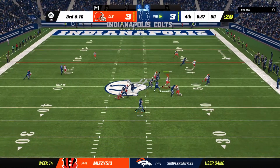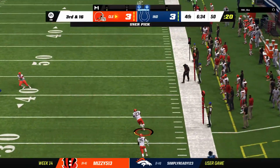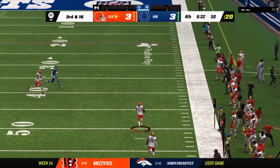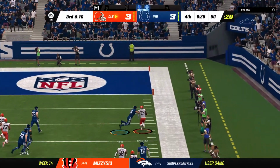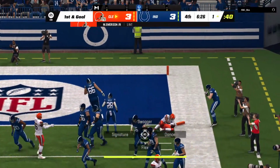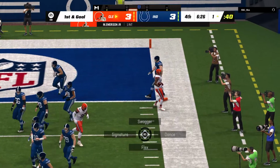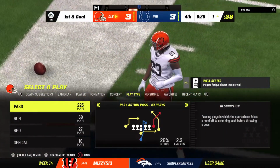He'll look to throw. And this is going to be intercepted. Picked off by Martin Emerson. Past the 25. And the Browns are going to take possession of the football. Certainly not what he was hoping for, Charles. That's now 3 interceptions in this ball game.